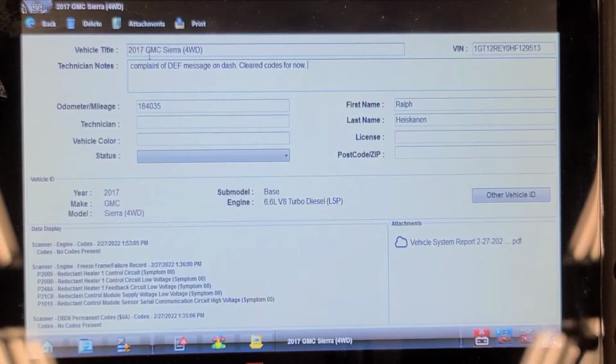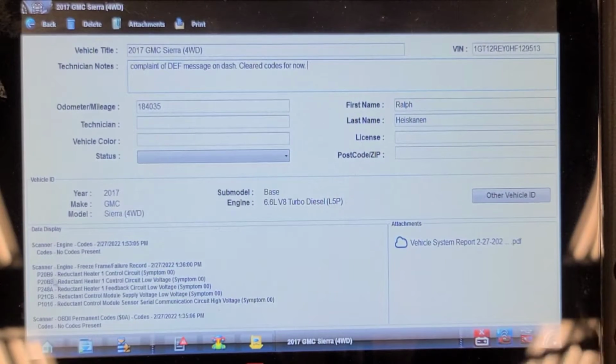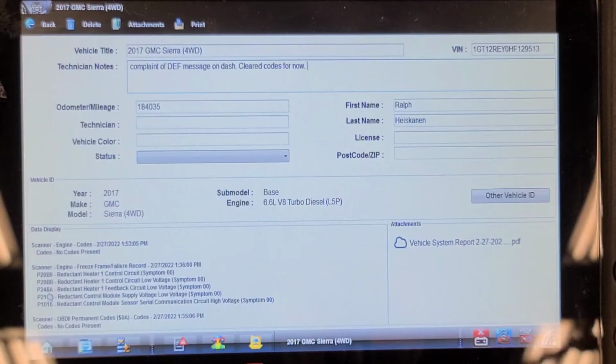So here is the scan from February 27th. Got a P029B, P029BB, P248A, P029CB, P1016, all having to do with the reductant circuits.